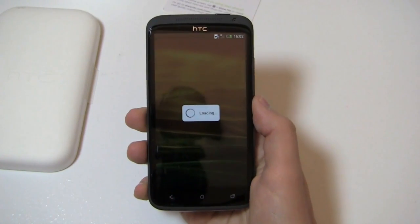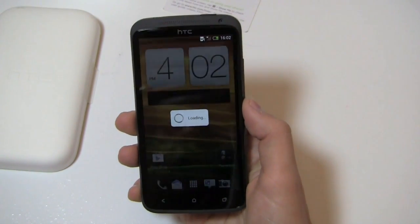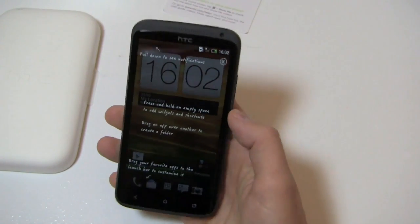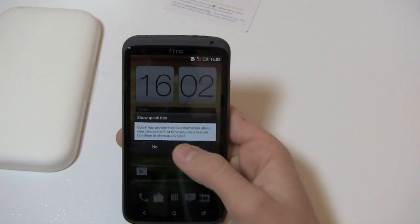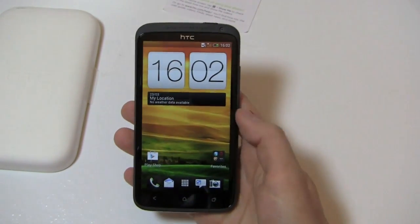You see that same lock screen with the ring. You can pop up the ring to unlock it. Of course, it's loading now. And you're going to see a couple of differences here. That's pretty cool. Show quick tips. Right now, let's find out on our own. Of course, you'll see the dock is different.